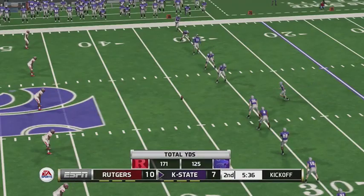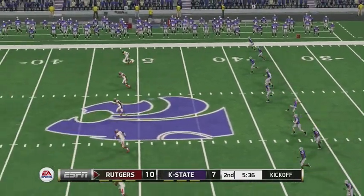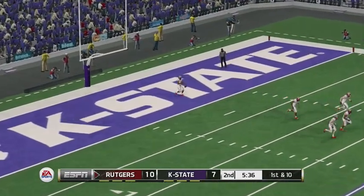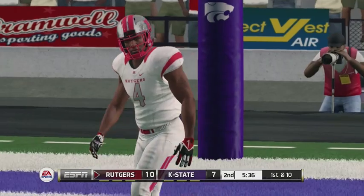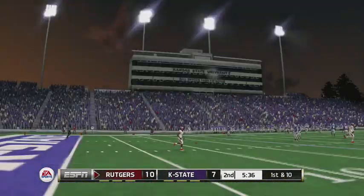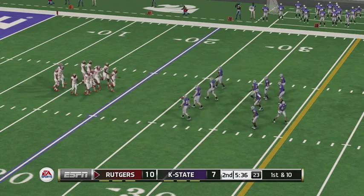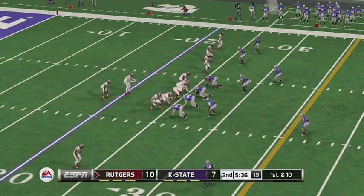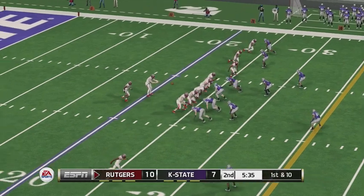Looks like they're ready for the kick. He kicks it off, and he got all of that one. This one's going to be down in the end zone for a touchback. Momentum swings have been fairly even. And with so little separation, this game can be drastically changed on just one or two plays. Rutgers is up by three.